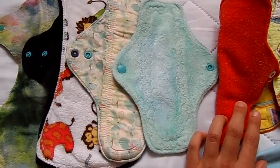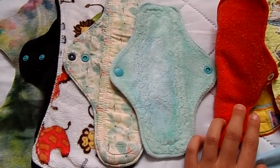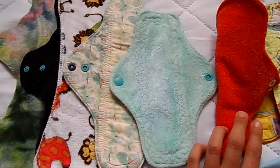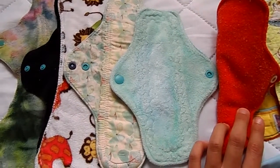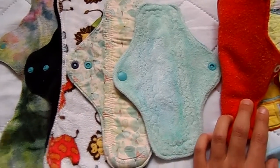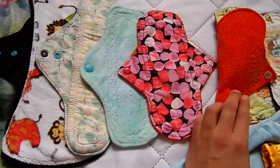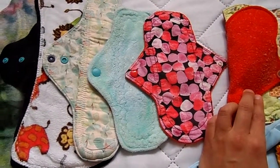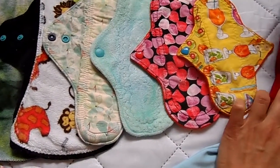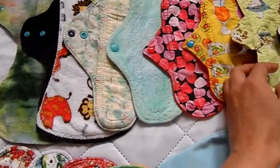And yeah, I like to use the bamboo velour topped pads when I am having a heavy flow because it makes you feel quite dry, similar to the Minky. You just don't have that feeling of wetness like sometimes you have with cotton topped pads, and most of my pads are cotton topped. So then this is a pad from Fig Leaves Pads. This is an 8.5 inch, I think moderate to heavy, and this one is 7.5 inch, also from Fig Leaves. Those two I used on my lighter days.